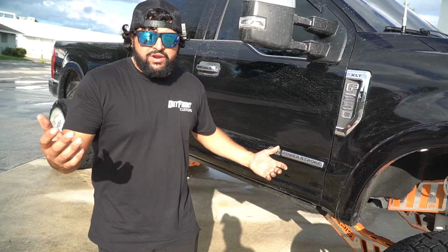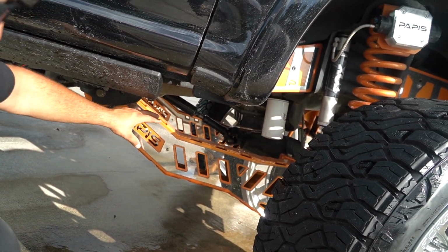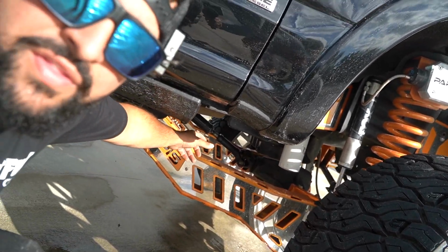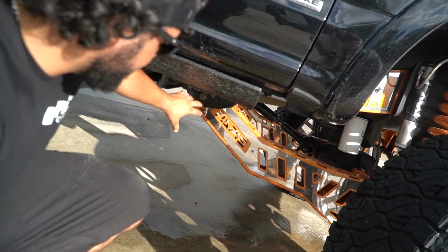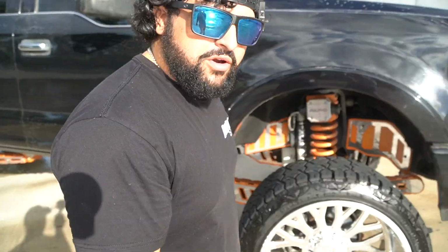Basically what makes this kit a radius arm kit, this is the radius arm kit right here. So you see we'll have a radius arm with a front overlay and an overlay on the inside. And this is gonna go to your factory radius arm bracket. So you'll be able to just swap out your old radius arm with your new radius arm. Going in the front right here.